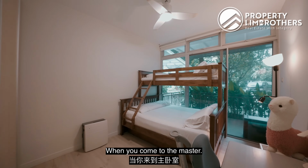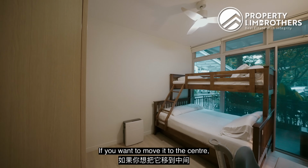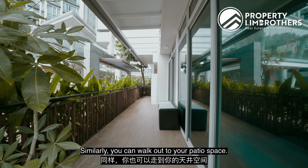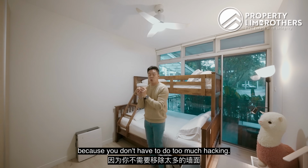When you come to the master, it's huge. 4-panel wardrobe. Currently it's a queen bed tucked in the corner. If you want to move it to the center, you can put in 2 side tables. Similarly, you can walk out to your patio space. You have to remove everything. I think it's a nice space for you to work with because you don't have to do too much hacking.